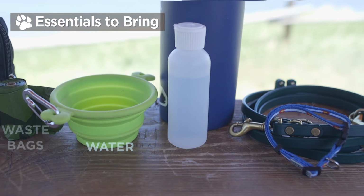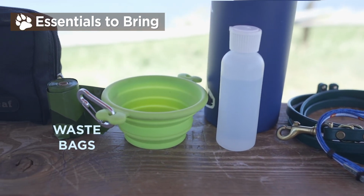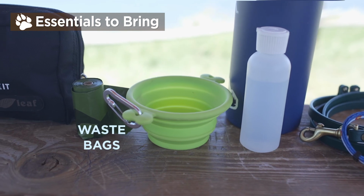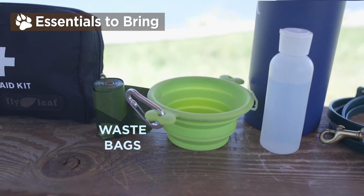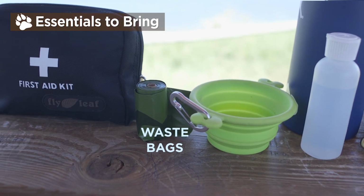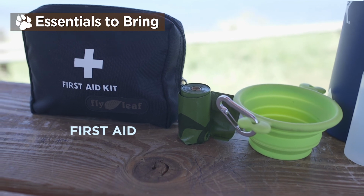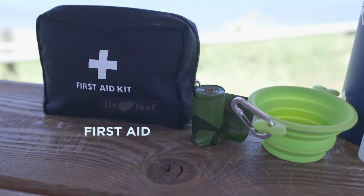Of course, you want to bring poop bags to follow Bark Principle B, bag your dog's waste. Many natural areas where you can take dogs will have some for you to use, but that's never a guarantee, so it's always safest to bring your own. Finally, always pack a first aid kit. On shorter hikes, you may leave this in your car, but it's always good to have on hand.